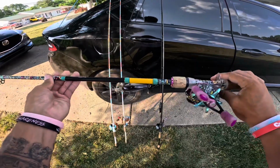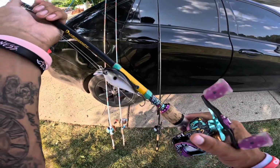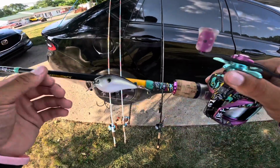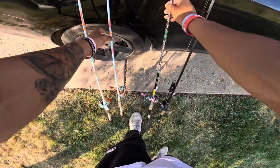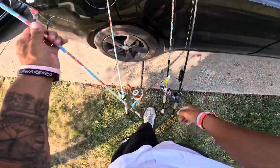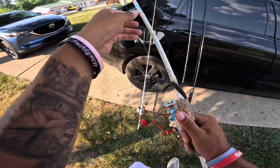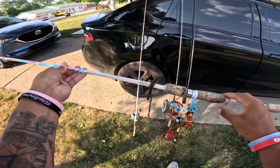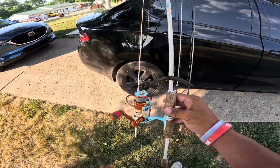7-foot medium heavy fast. We got our crankbait on there, KVD 1.5, shad color, gizzard shad. On our 6'8" medium spinning rod, green pumpkin wacky. Can't go wrong there.